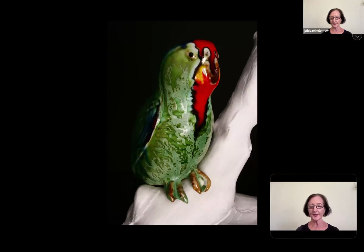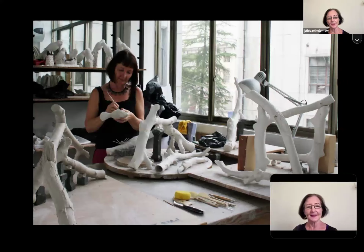And a close-up of the swift parrot. Next. And this is me working in the studio. It gives you an idea of scale and the sections, the pieces that were cast separately and then assembled into these assemblages. Thank you. Next.